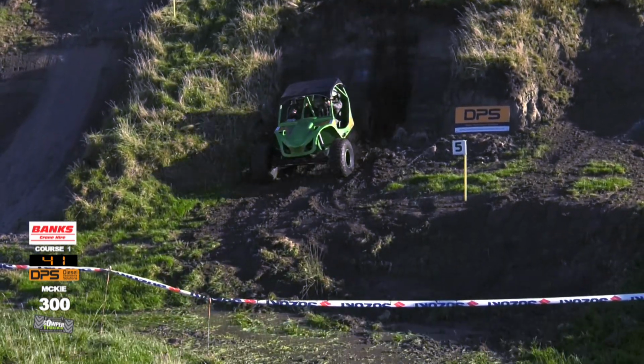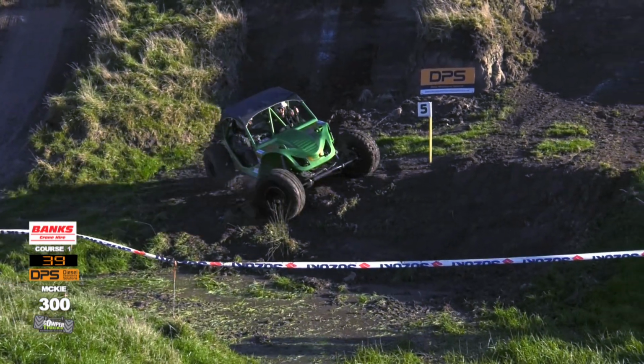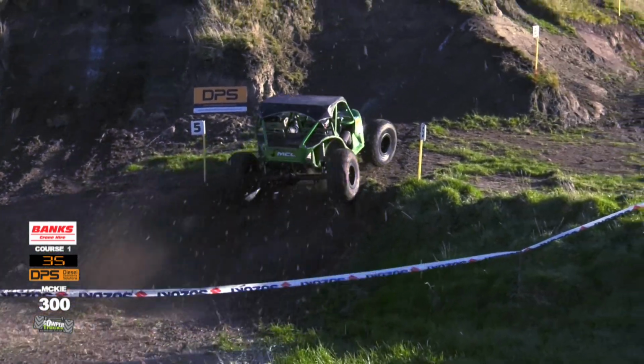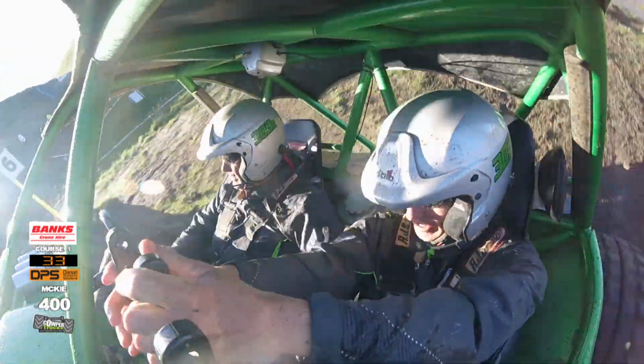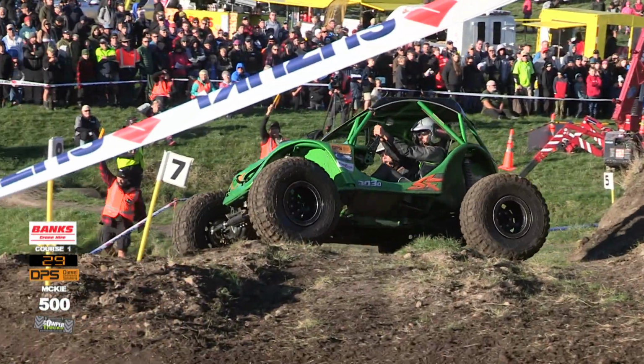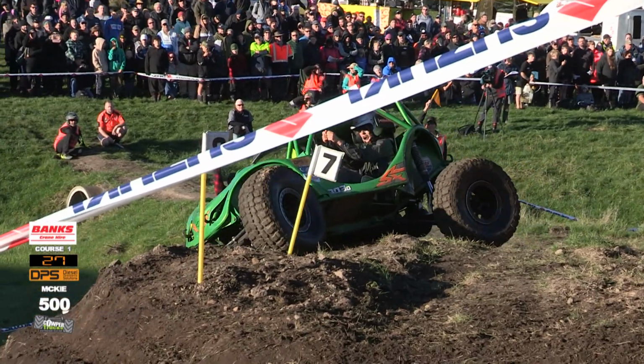Oh, and he just touched 4. That's going to cost him 100 valuable points. Through 5, okay. Remember, there's a 60-second time limit. You can see that on the DPS countdown. So if you do make a mistake, you can back up.